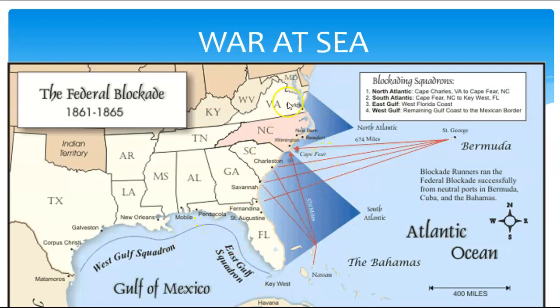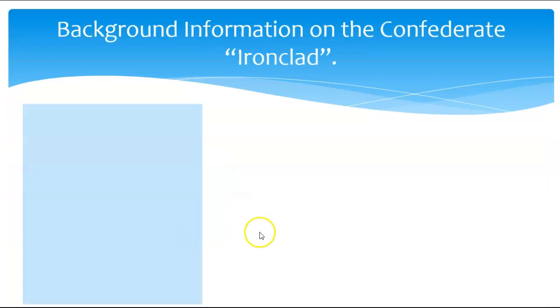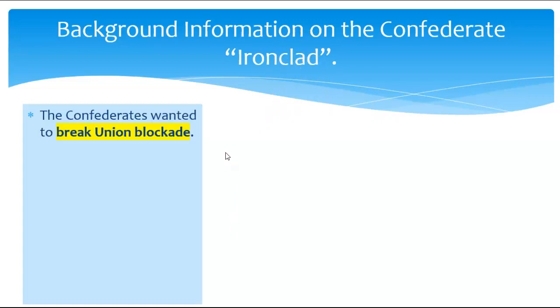It stretches all the way from Virginia all the way over here to Texas. As we talk about that, the Confederates begin to build something known as an ironclad, and clad, of course, means covered. So what they do is they basically come up with a plan. How can we break the Union blockade?